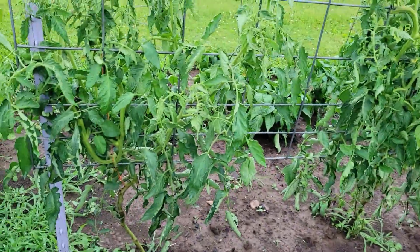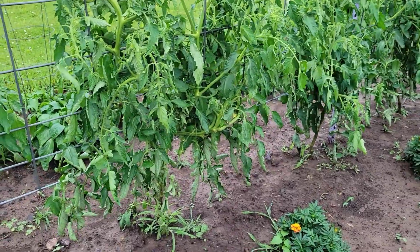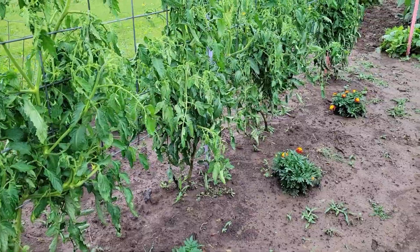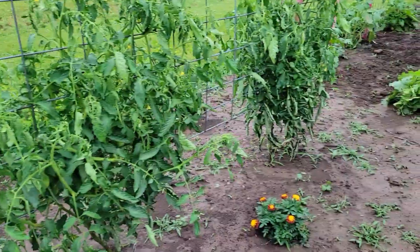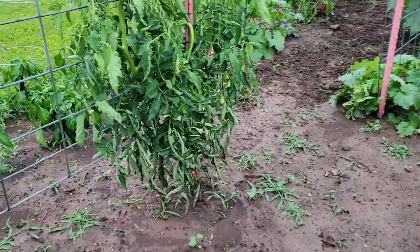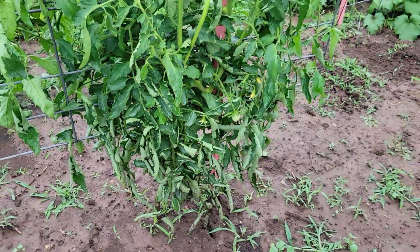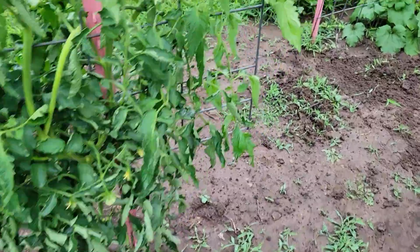Let's see. The Amish paste. They're just still looking weird to me. And I swear, I do trim these things up. They look really rough right now. I think the wind with the storm and the rain was really hard. But yeah, look at how curled they are at the bottom. These are just really long runners, so I'm really having a hard time trimming this. I just think I have to go just start cutting the branches off.